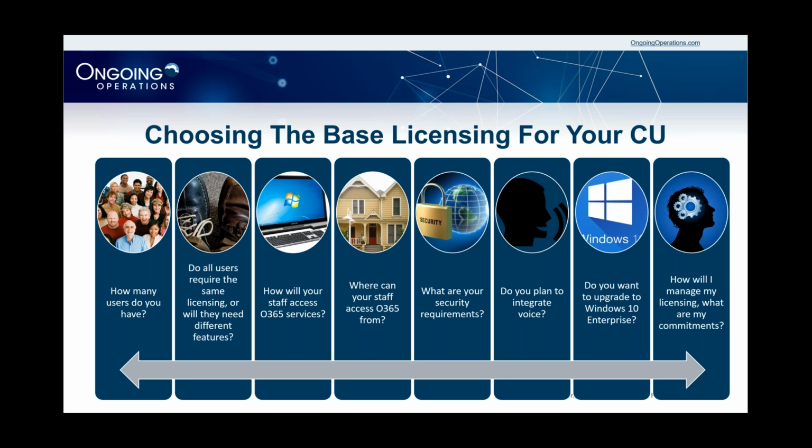How will your staff access O365 services? Are you only letting your staff access O365 when they're at the credit union, or do you want them to be able to access it from home? Or maybe only from certain devices that the credit union has allowed the users to access it from. So that kind of goes to where can your staff access O365 from, it kind of bleeds over.